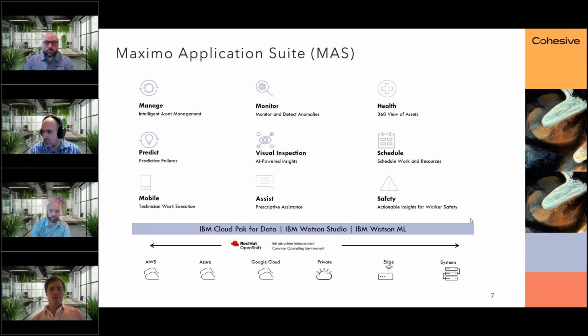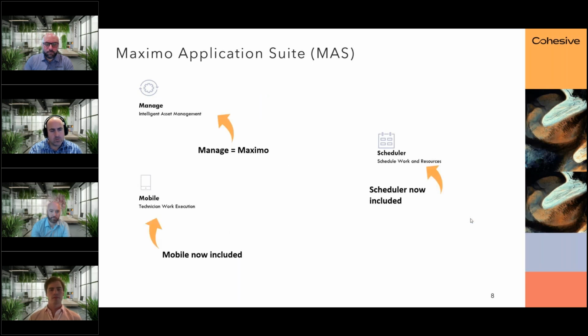And then safety, very similar to health, safety, and environment, but safety uses your AI driven, your IoT sensors, to actually say, hey, something is going wrong from a safety perspective. This needs to be looked at. And then from an IBM Cloud Pack, just the areas that you can deliver on, whether it's AWS, Azure, just capabilities that Maximo can be deployed to.